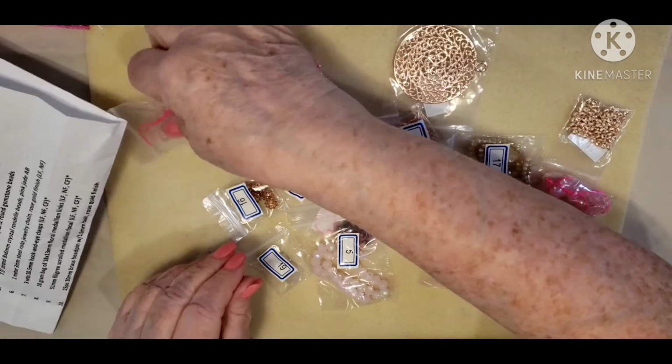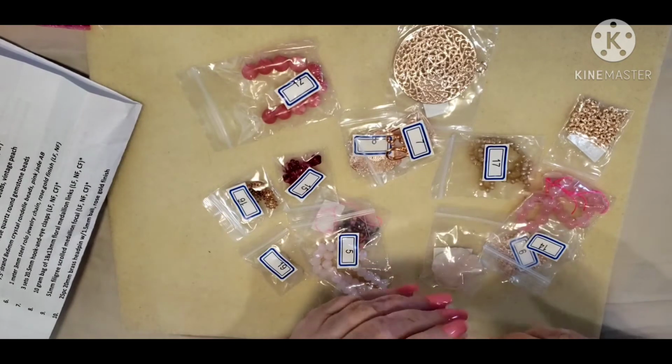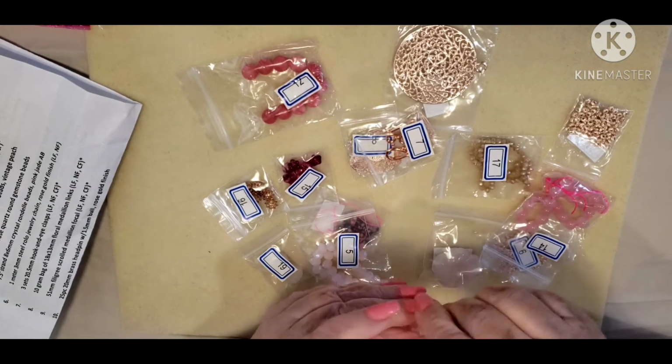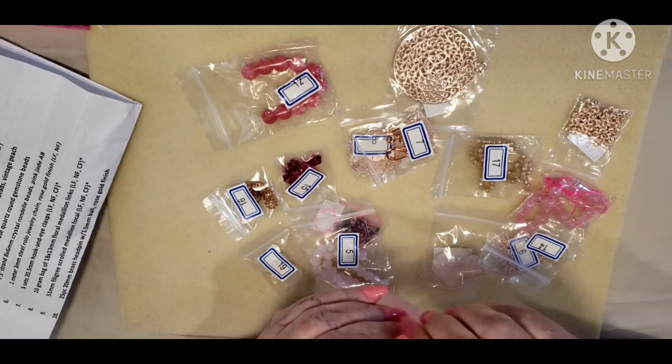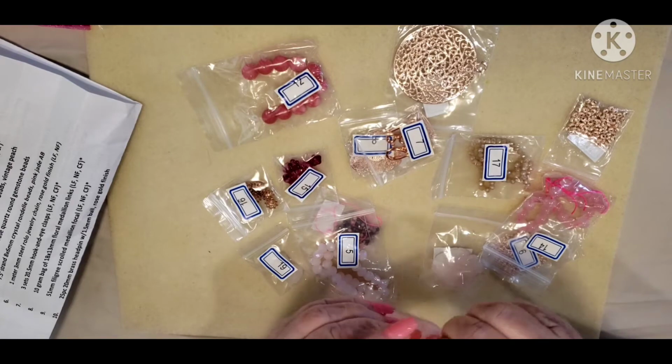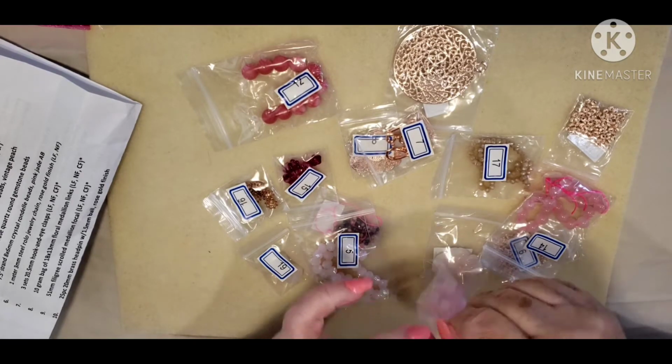Four, we have a 15-inch strand, 6mm crystal bicone beads, vintage peach. Huh? I just said that. I'm sorry. 15-inch strand, 6mm rose quartz, round gemstone beads. Okay.